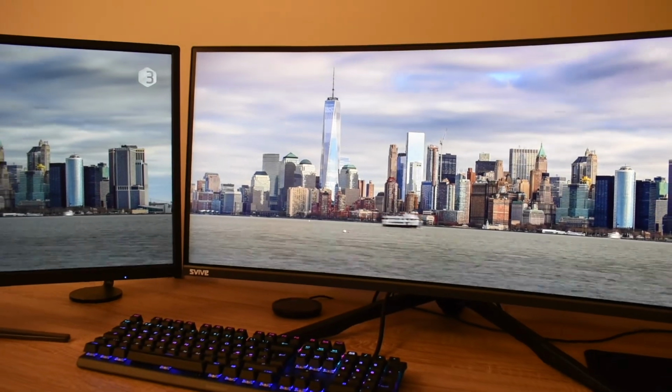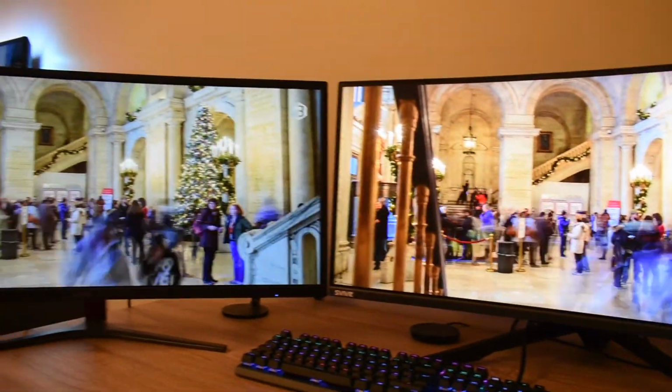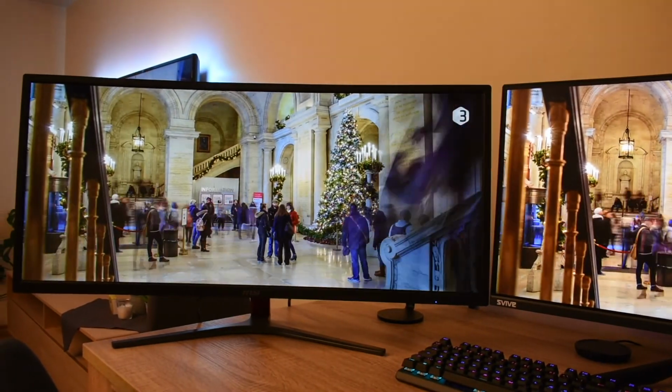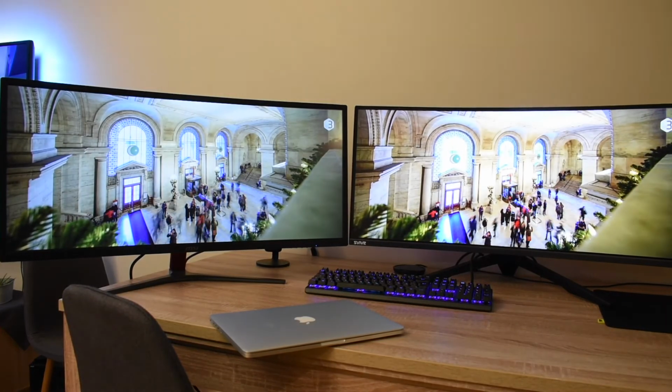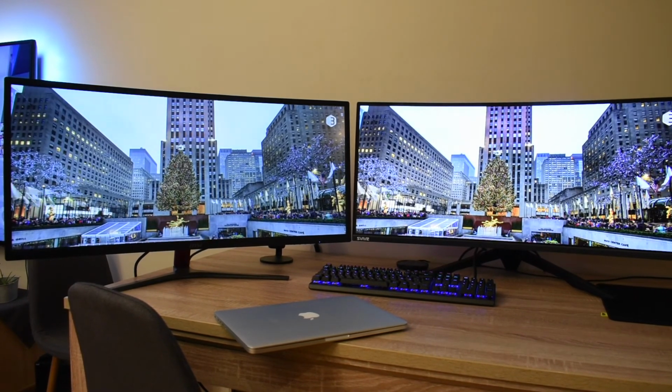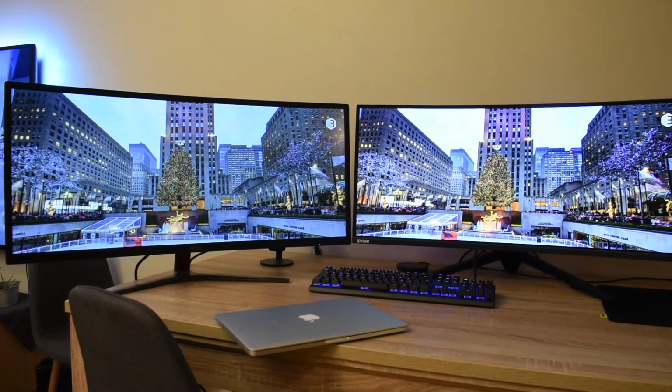Overall, if you are looking for a cheaper 34-inch monitor at a great price, I could absolutely recommend this monitor. It's not the greatest by any means because it's not one of the newest models, but if you're looking for a budget 34-inch monitor, this is a really good deal.